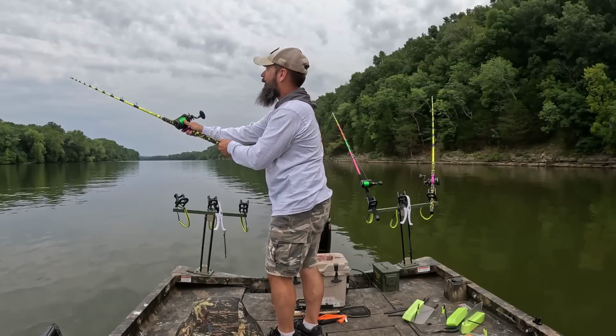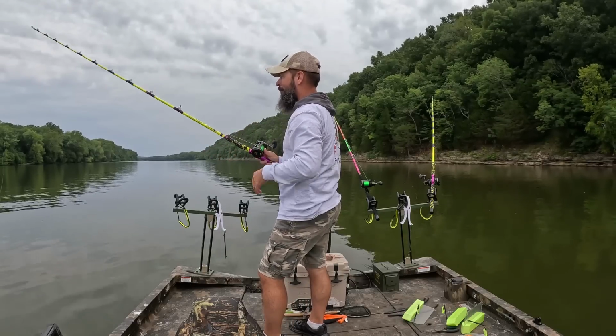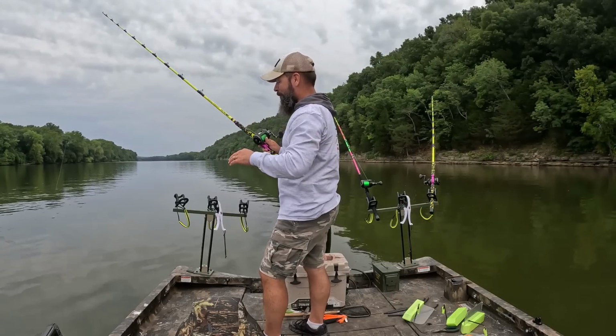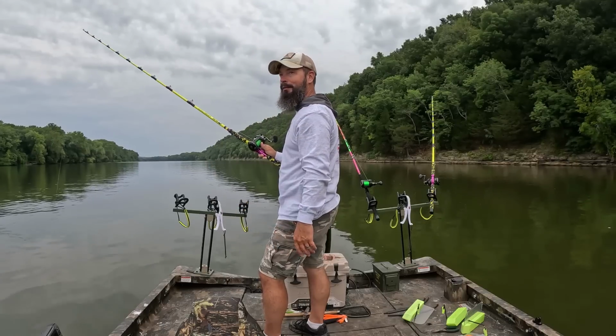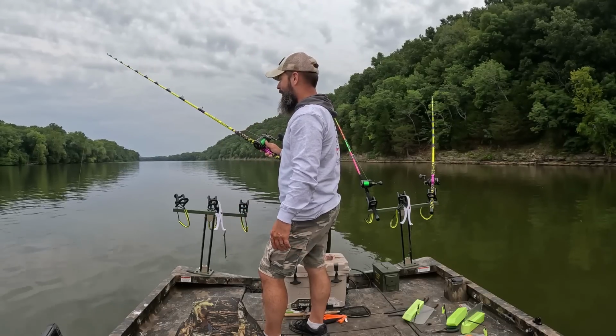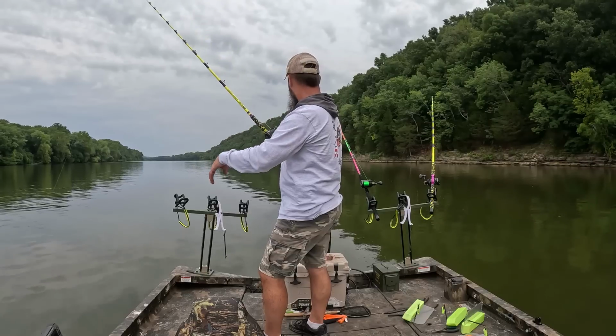You ain't got to cast it real far, but cast it out a little bit and let it go all the way to the bottom. It's critical. You got to let it go all the way to the bottom. Some people will drop it straight below the boat and then let it carry out. I guess that works if you're wanting to suspend them, but if you want to actually drag the bottom with these setups, you need to cast out a little bit and let it hit the bottom.